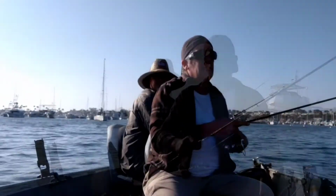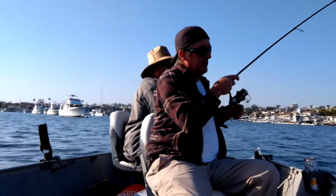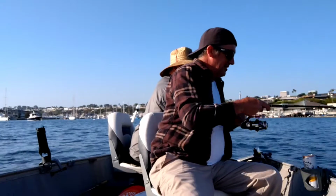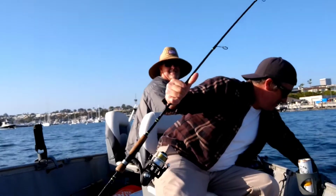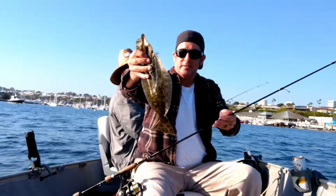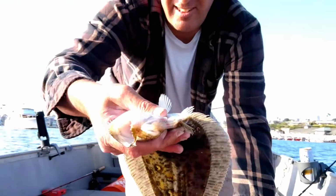Want to motor back out a little bit? Yeah. There you go. Oh, that's a good fish. You got something pretty good there. Halibut, maybe? Maybe. Allie, grab the net. Woo-hoo! Got a halibut there, guys. Nice little halibut. I wonder how big he is. 26, is that 14? Look at the teeth on this guy.